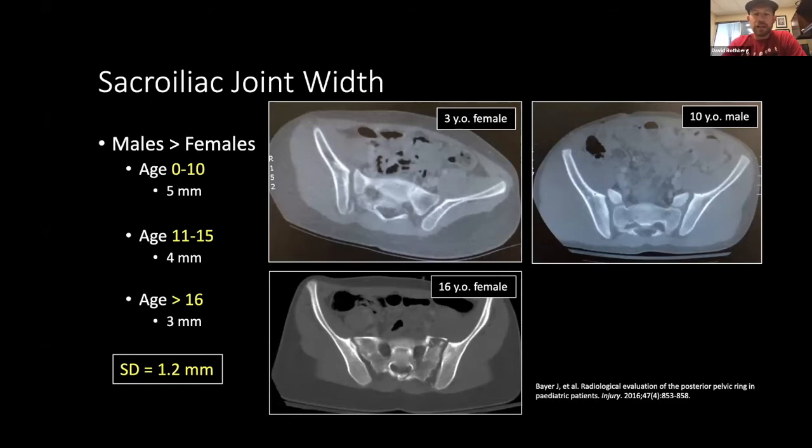In reality, in the SI joint, because most injuries are unilateral, not all, but most, you have a template to look at. And so you look for side-to-side symmetry, but here's some numbers in case you don't have that.